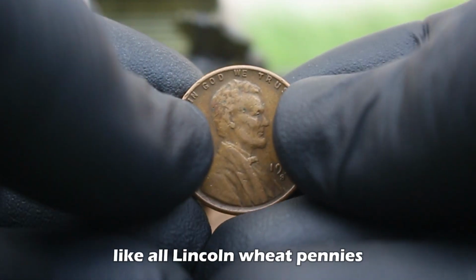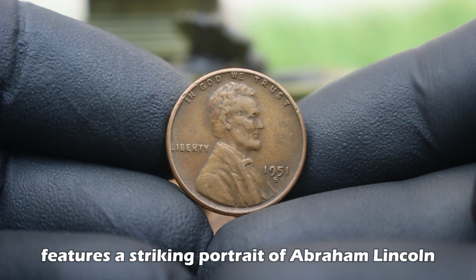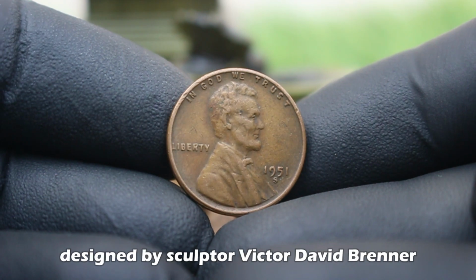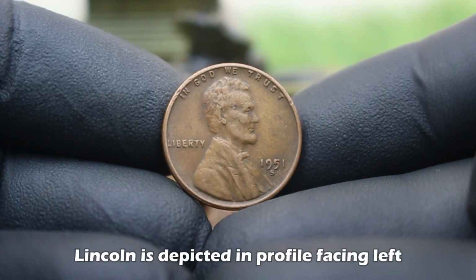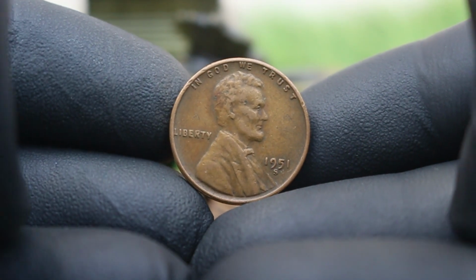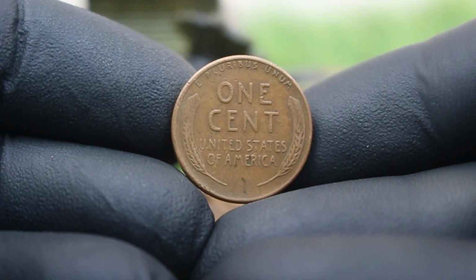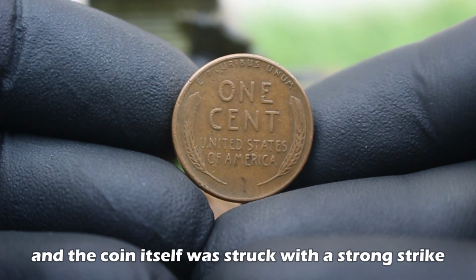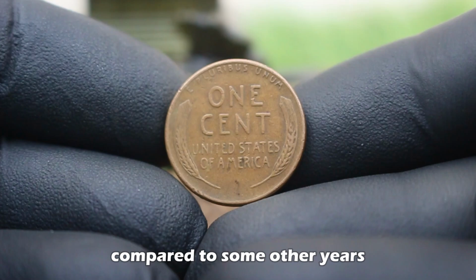Like all Lincoln wheat pennies, the obverse of the 1951 S features a striking portrait of Abraham Lincoln, designed by sculptor Victor David Brenner. Lincoln is depicted in profile, facing left. The details on the 1951 coin, however, are sharper, and the coin itself was struck with a strong strike, giving it a more crisp and well-defined design compared to some other years.